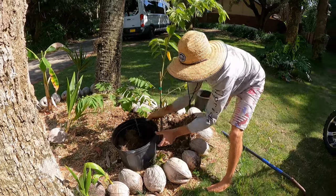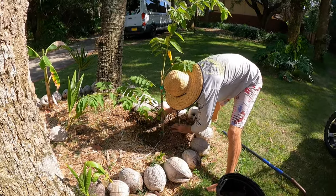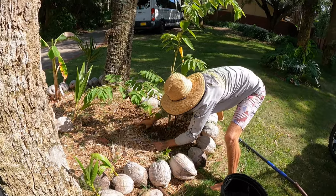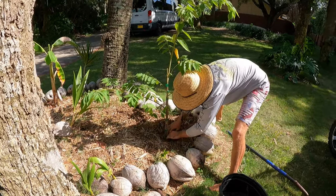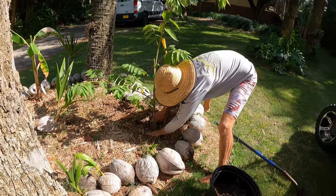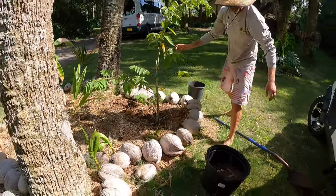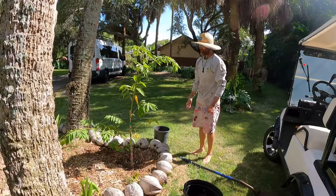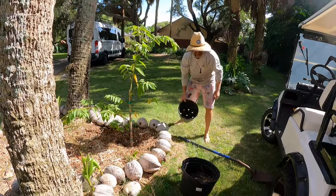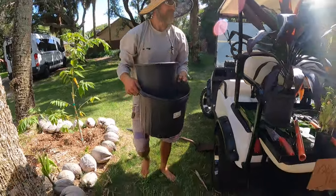Come back and water this real good. We're done planting today. We'll do that off camera. Yes, we need to water this. Pull the mulch away from the tree here. There we go. Nice. All right, good luck, little tree. We're rooting for you. You probably won't get as much help from me as you should, so good luck.